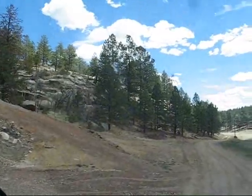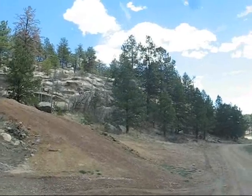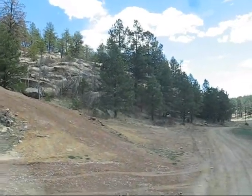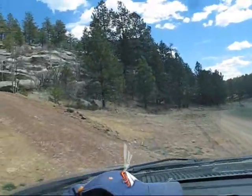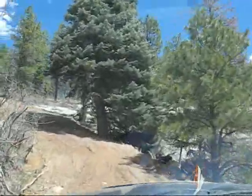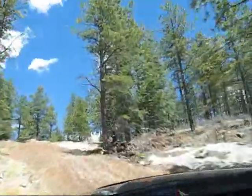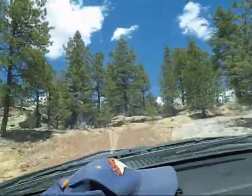And the property goes up this hill and back all the way up to a top mesa up above, which borders a large 20,000 acre ranch on the back side. You got a lot of deer and elk and wildlife and bear in this area. We're going to drive up to the build site of the campsite, then walk through the land a little bit.